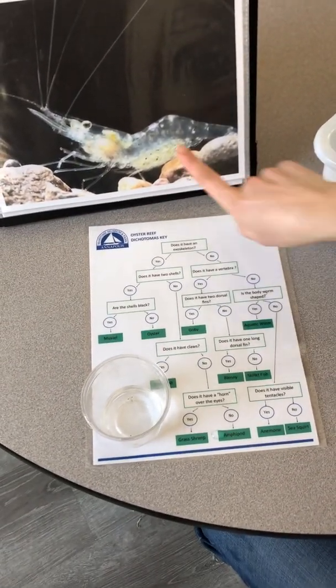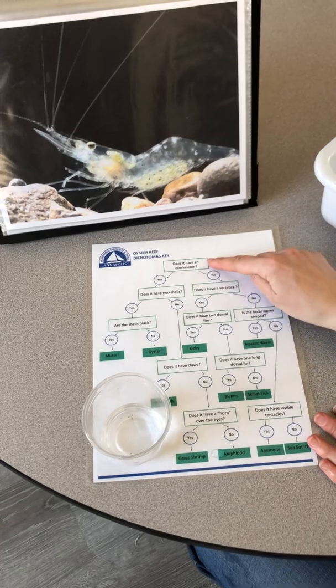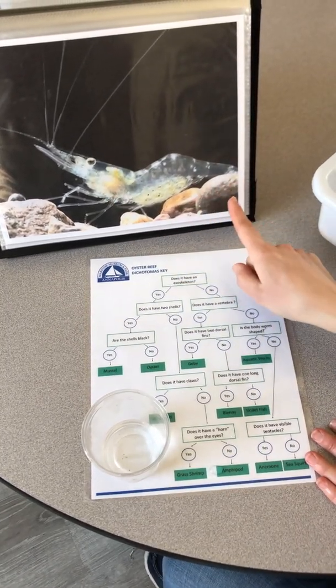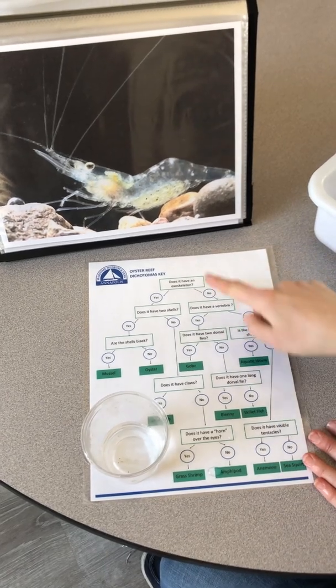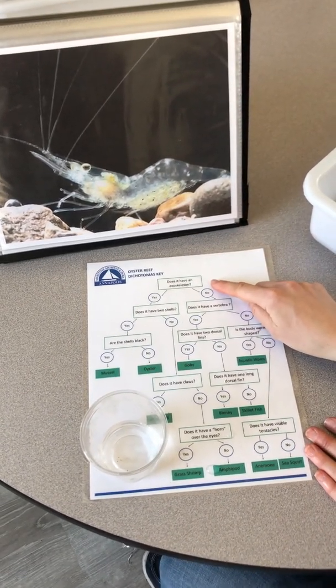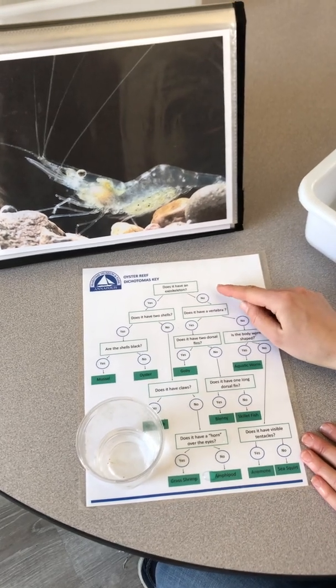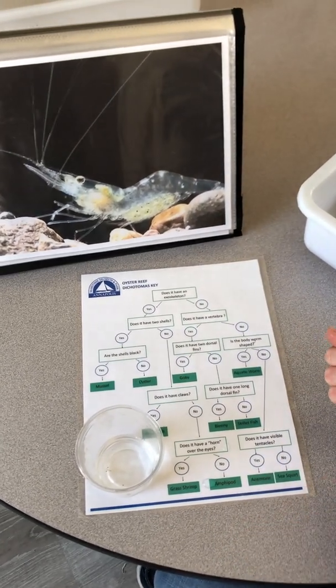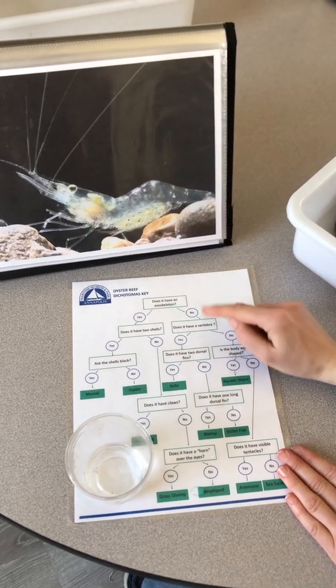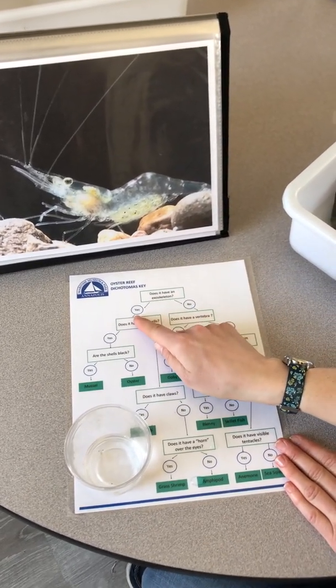So first things first, does it have an exoskeleton? That's our first question. So think about if you've ever eaten a critter like this. It would have been quite a bit bigger than this one, but it's kind of like a shrimp. If you've ever eaten a shrimp, do you peel something off of the shrimp? Yes. So shrimp do have exoskeletons. So we're gonna answer yes for this one again.